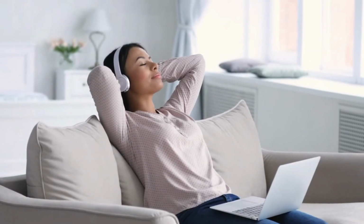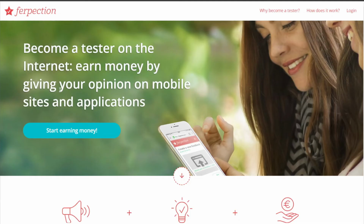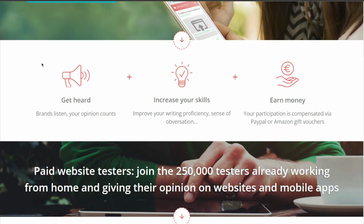Simply sit back and relax while I'll lead you through how to navigate this website to make the most money possible. Returning to the same homepage, I want you to go to the top right corner of the screen, where you can see this button that reads Become a Tester. Click on it and it will take you to a page where you can make money by providing feedback on mobile sites and applications.